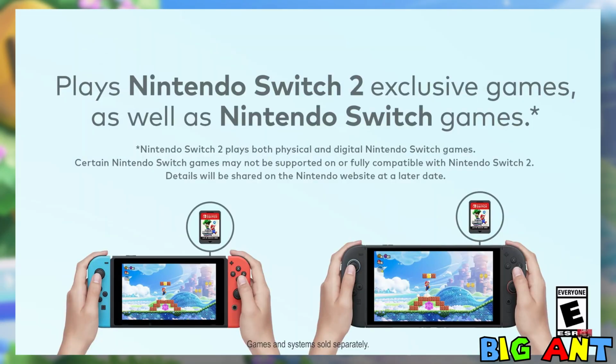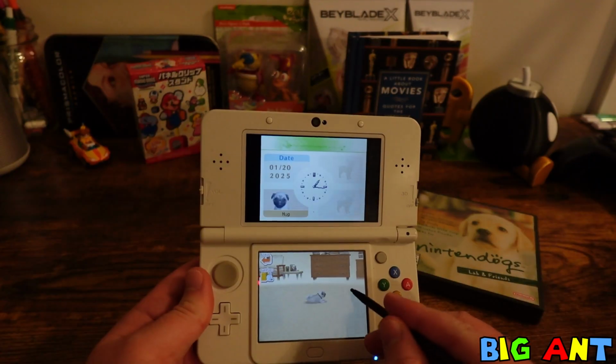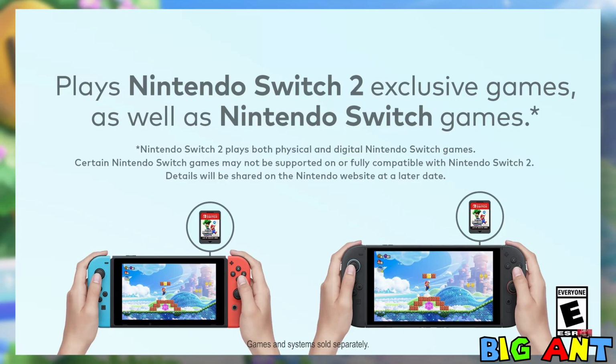Also, being able to play almost all of the original Nintendo Switch library on this thing was what I expected, similar to how the Wii U operates Wii games and how the 3DS operates DS games. And I'm so glad it's here for people who want to get rid of their original Switch in order to make more room for their Switch 2. And that's about it for the Switch 2 teaser.